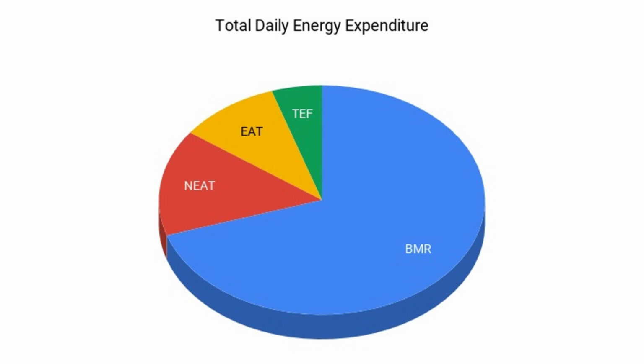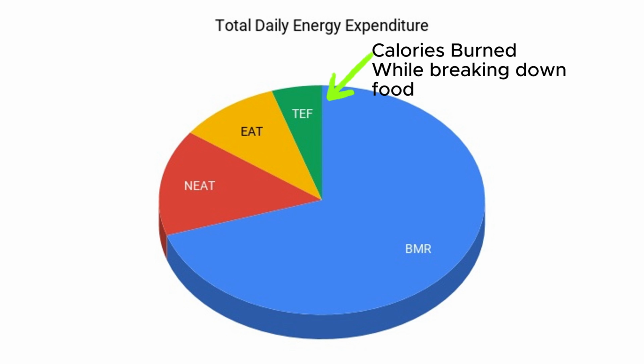Now, some of the smaller pieces of the pie are TEF, which is the thermic effect of food, and this is the energy it takes us to digest food. Obviously, that makes up a small portion of the pie, but the higher the protein in your diet, the bigger the burn is from TEF.